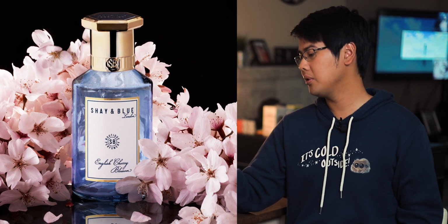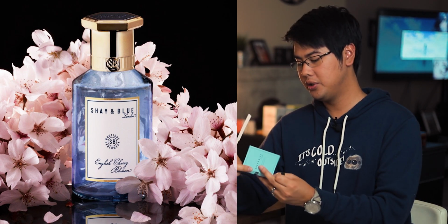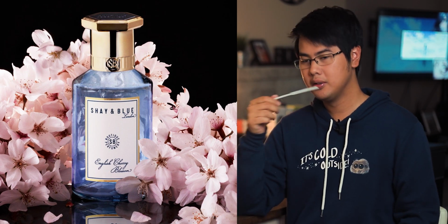The cherry itself is not super sweet. It's very toned down in terms of sweetness. You do get the cherry right away though. You smell this, you know instantly it's nothing else, it's a cherry. But it has a very clean, very soapy vibe to it. That's the most basic way I could describe this. Despite what it says here that it has some woodsy notes, I don't really smell the woods at all.